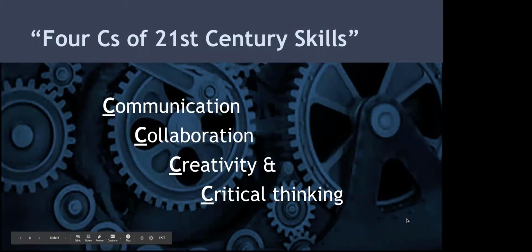The content in the course is structured around the 4 C's of 21st century learners. Those 4 C's are communication, collaboration, creativity, and critical thinking. Those ideas were first introduced through the National Education Association, and they have been identified as some of the top skills that employers would like to see in people that they add into their organizations.